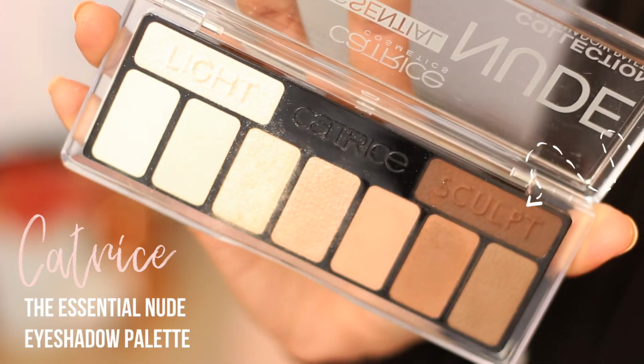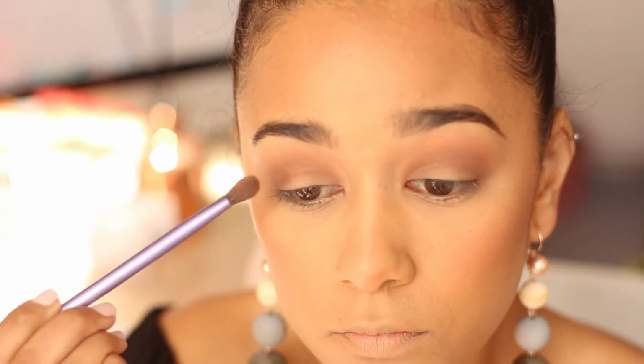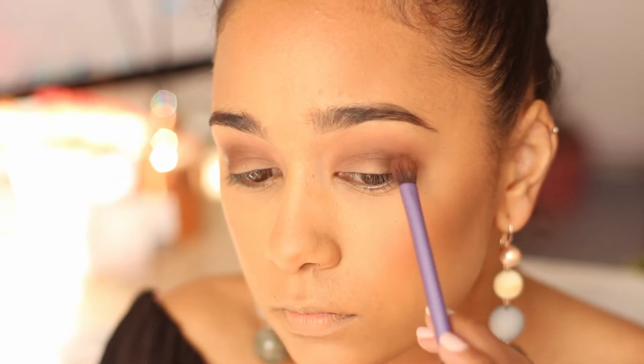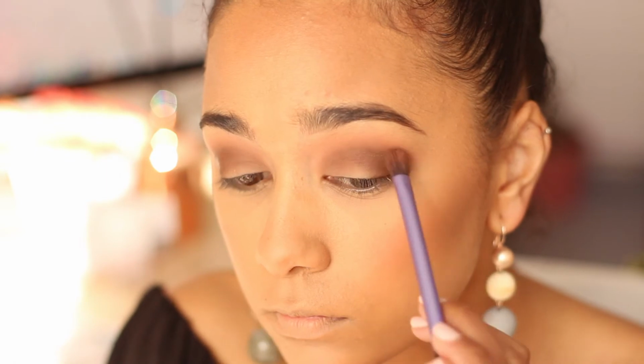Up next, I'm taking the Sculpt shade over here from the Nude palette and once again adding it on the outer corner of my eyelid and also blending that into my crease. You'll notice that I just keep packing on more and more product because I noticed that the eyeshadow isn't as pigmented as I wanted it to be, but once you start building on the product, it comes out really perfectly.